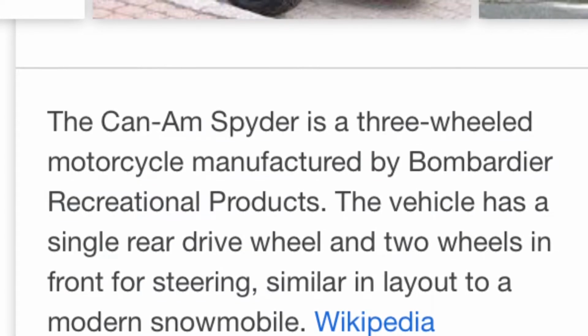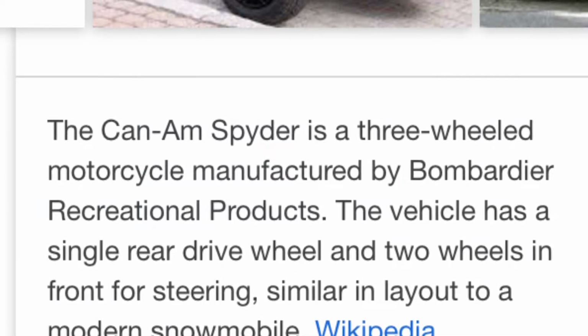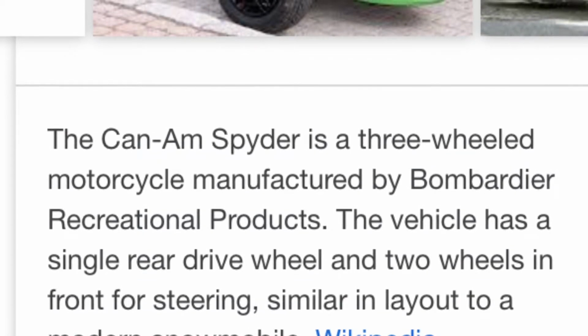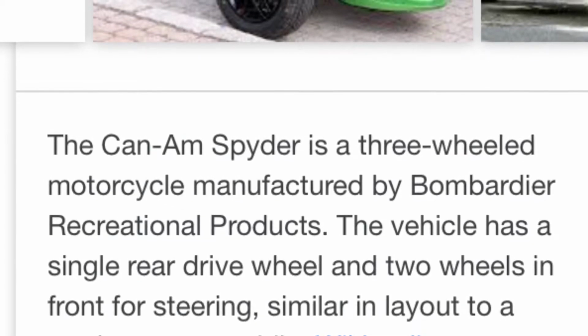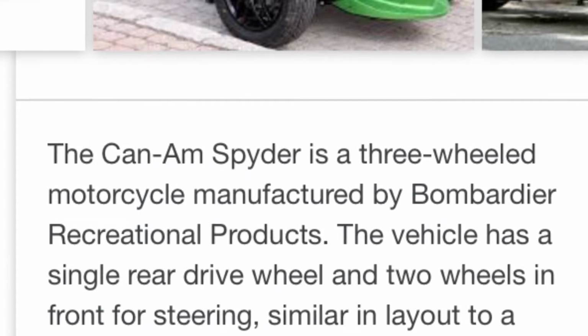It might be like 10, to be honest. This is a really nice bike, though. I really like this bike. I've always been fond of this bike, so go ahead and check it out. You can go to probably Can-Am.com, and you can look at this bike. It's a really cool bike. Some people don't think it's a motorcycle. I do. So if you like this bike and you got the dough, I say go for it.